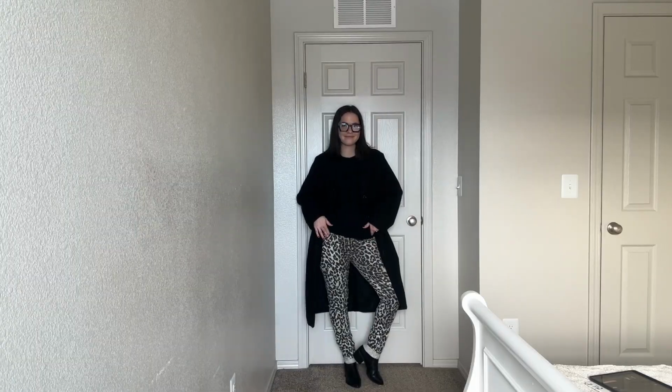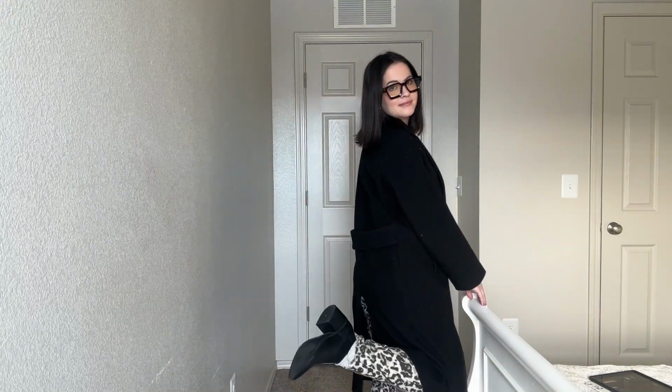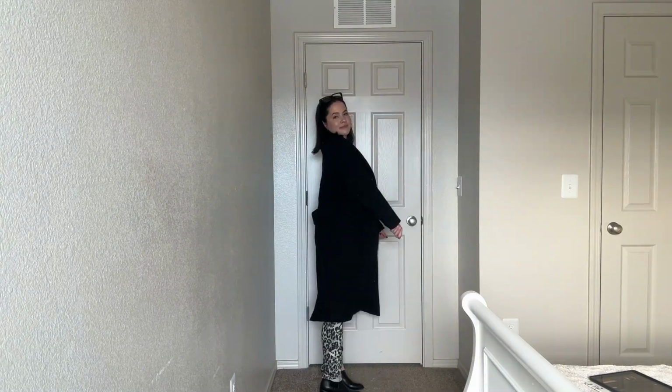And then also on top of that, you can add different textures and prints to your wardrobe to make it look just like a little bit more interesting rather than just an all black outfit or an all basics outfit. Adding a little statement can totally just make your day and make it a little bit less gloomy during the winter months, because honestly, it can get really sad. And I just feel like bright colors bring joy.